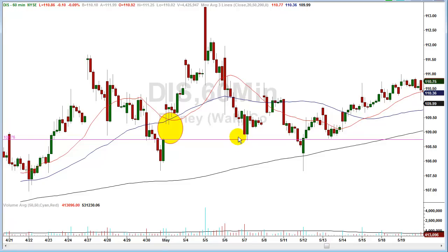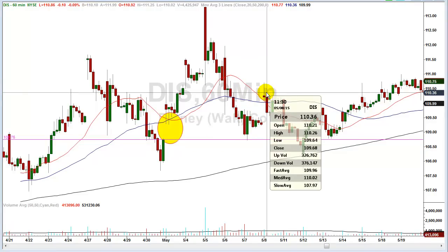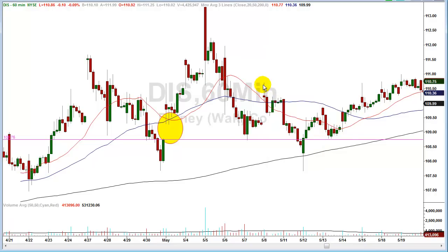Okay, and what happens? The stock hits 108.75, fills the gap, bounces up, continues higher, and if you held it, you could have gotten well over 110. All the way up here is well over 110. This is 110 and a quarter. And then it comes back in, but you could have gotten 110 and a quarter.